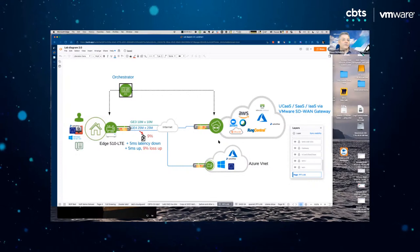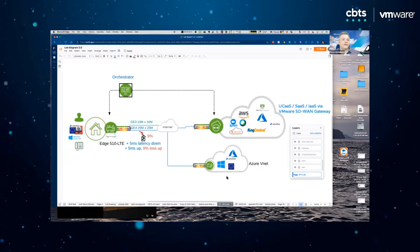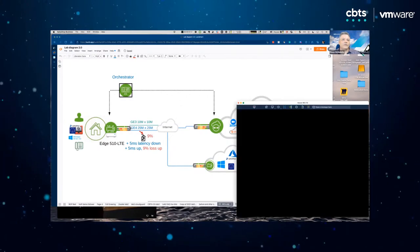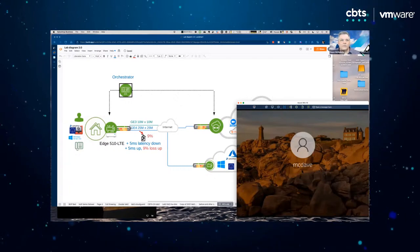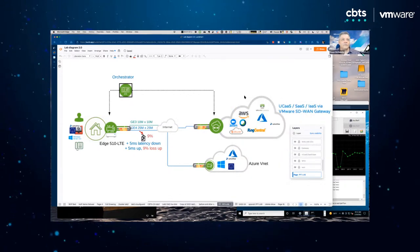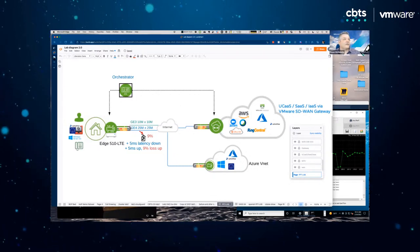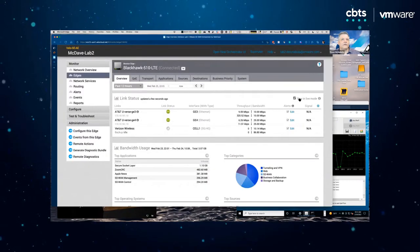Then I spun up an Azure VNet, took an SD-WAN Edge out of the marketplace, activated it, and then put a Windows 10 machine there, which I'm going to bring up right here through RDP. Boom, let me log in. Yep. And then, of course, this webinar is being broadcast on the internet, and that's using my local gateway, my closest gateway. So what does that look like in the orchestrator? There's the orchestrator. I'm going to get it to do live again.